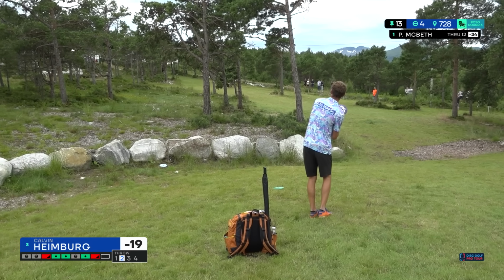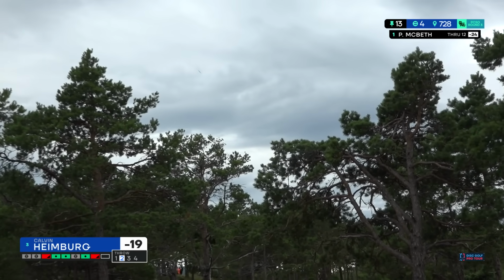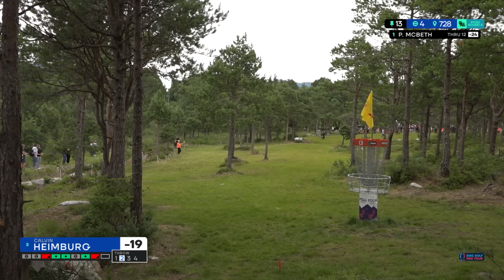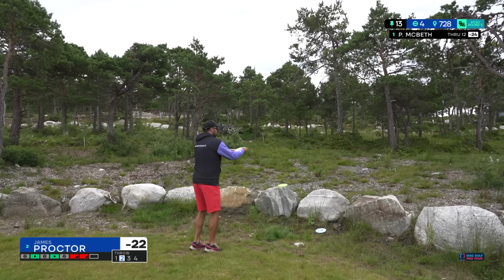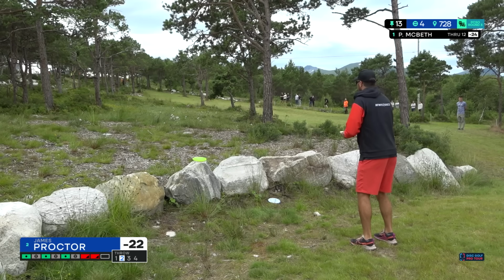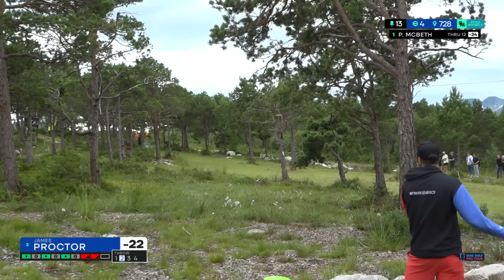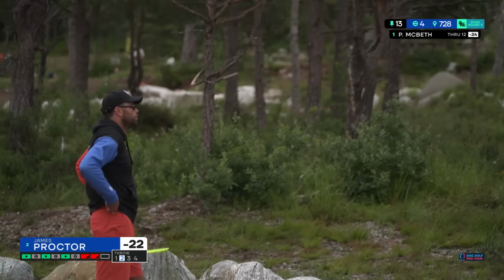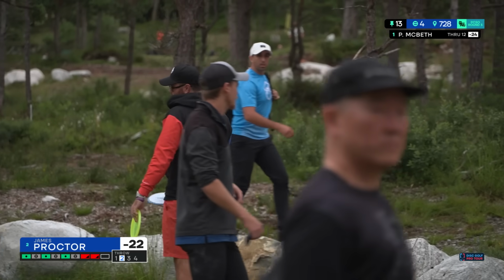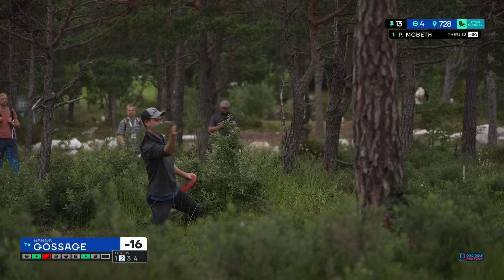Calvin going forehand. Yeah, see, it is kind of okay. If you get in that little bunch of trees to the right, then you're kind of donezo. But earlier left, like where these guys ended up, possibly you do have the hyzer, the inside hyzer. Yeah, Proctor's got a straight line at it. But it just pulls that, and he does not really have an opportunity to make a mistake like that right now with McBeth primed for another birdie and a 2-stroke lead.